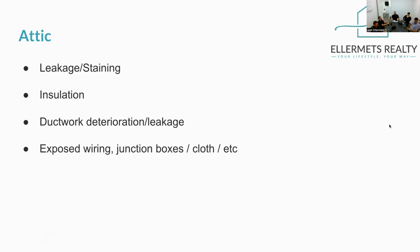Back then, they were just happy to have power in there. So those are the differences and things you look for in an attic, or the things the inspector's looking for in the attic.